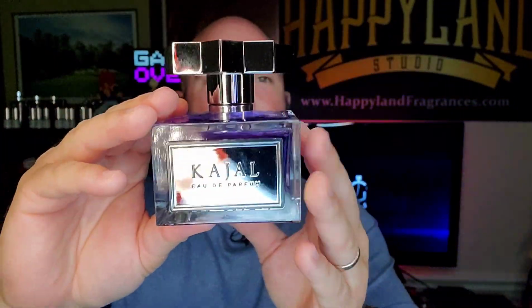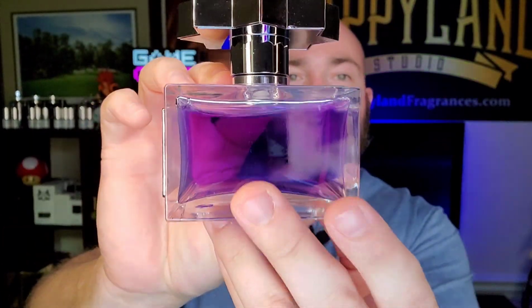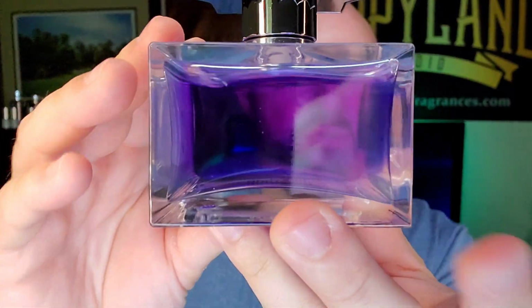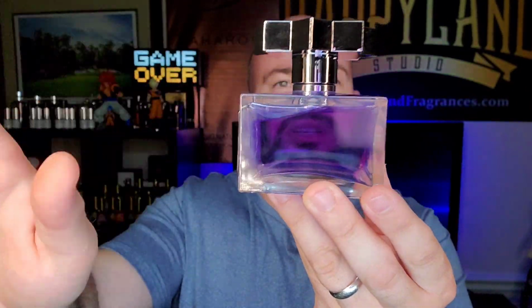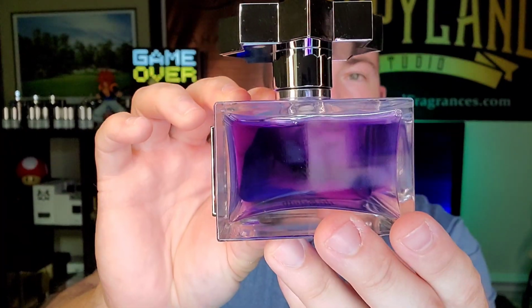It's the same style from the Warde collection, only this is a clear glass with this beautiful bluish, kind of purplish juice. In the camera right now, it's looking purplish because of the lighting, but it actually has more of a blue hue than purple in person. And then the atomizer is fantastic for all of Kajal's fragrances.